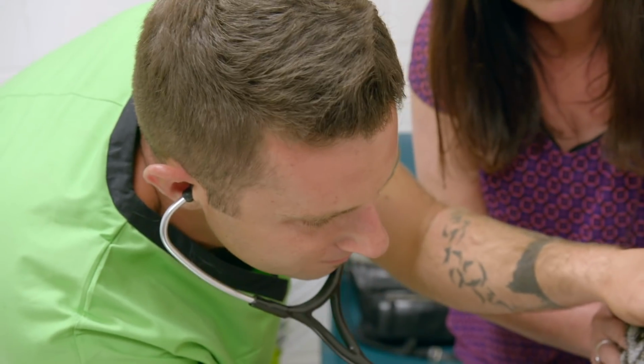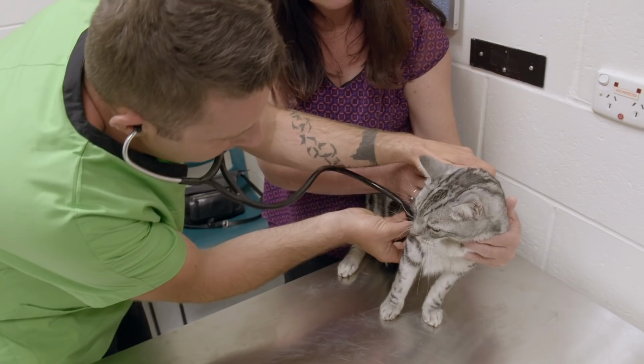I've been concerned because my first cat died quite unexpectedly. So when I noticed this large lump growing on her back, I thought, I better take it to the vet straight away.